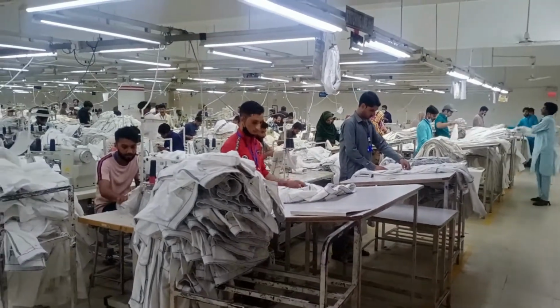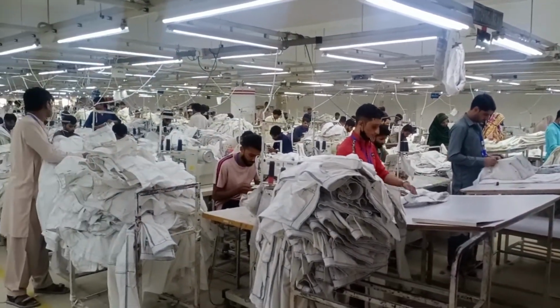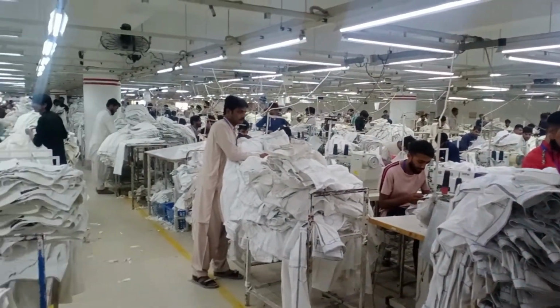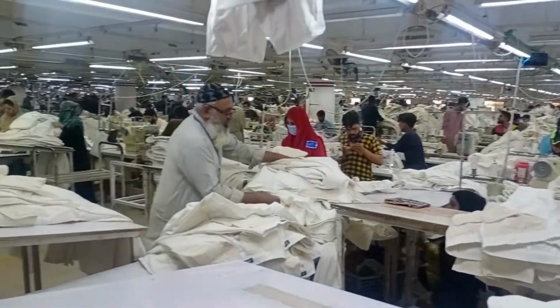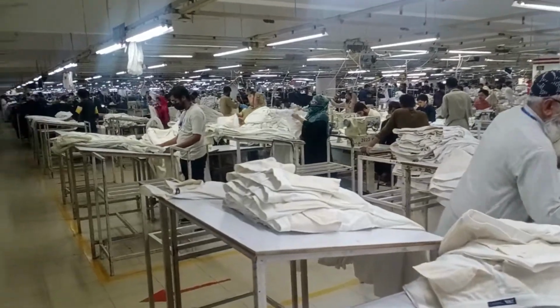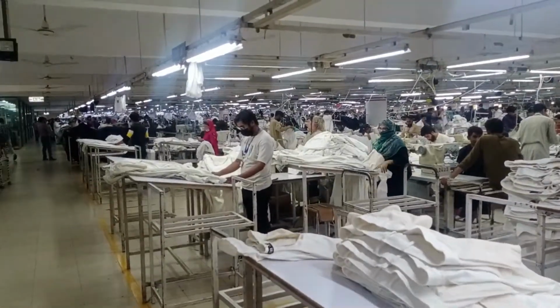This is the general view of the sewing hall, where state-of-the-art equipment has been installed. The stitchers are well trained and professional, under the watchful eye of the production people.